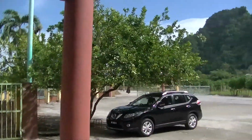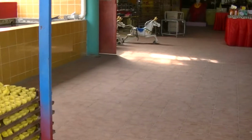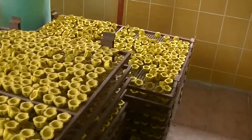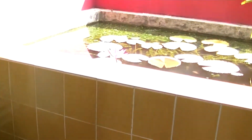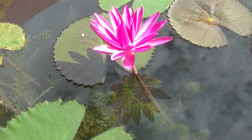The gate is locked. No idea whether it's open or not. Who knows? Seems a bit deserted. And this thing here is for burning. Incense makers. And there's a lotus flower. Very nice.